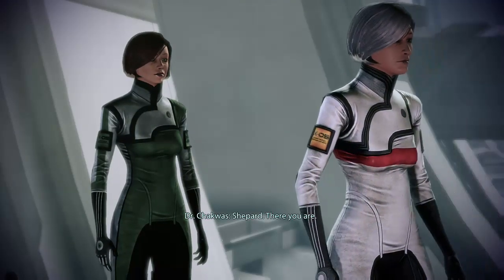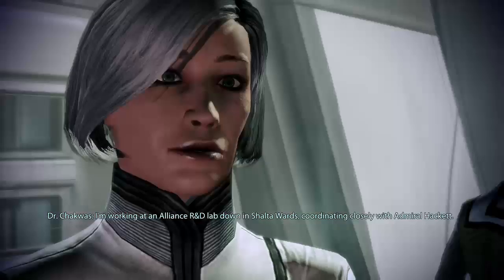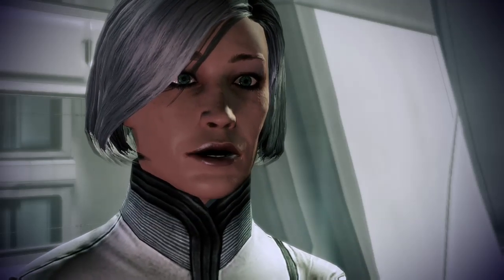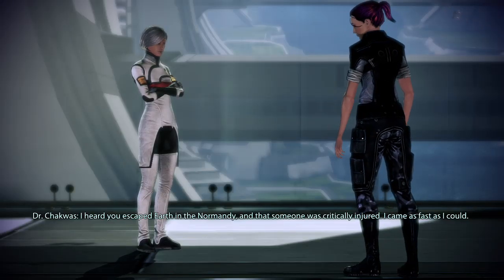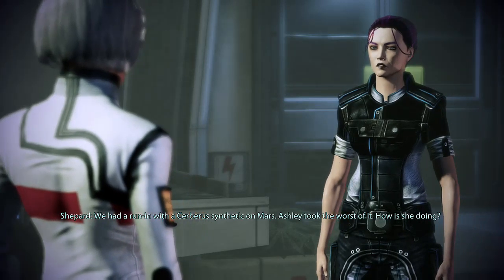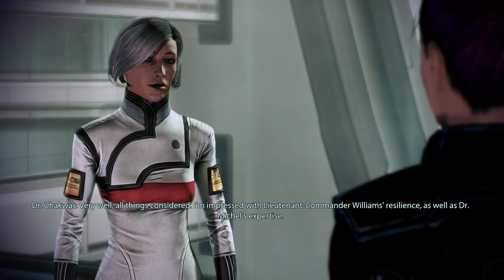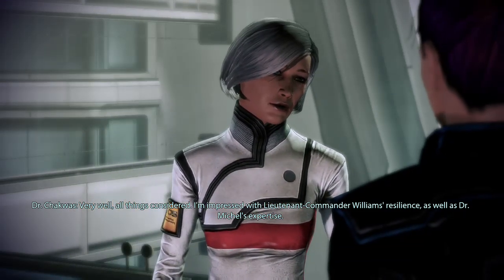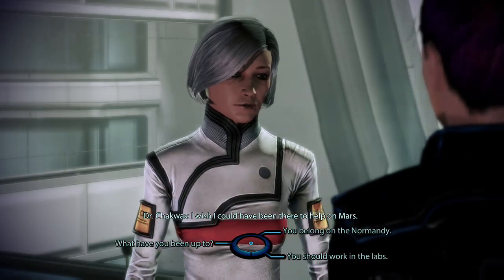Shepard, there you are. Dr. Chakwas, you're here? I'm working at an Alliance R&D lab down in Shelter Wards, coordinating closely with Admiral Hackett. I heard you escaped Earth in the Normandy, and that someone was critically injured. I came as fast as I could. We had a run-in with the Cerberus synthetic on Mars. Ashley took the worst of it. How's she doing? Very well, all things considered. I'm impressed with Lieutenant Commander Williams' resilience, as well as Dr. Michel's expertise.